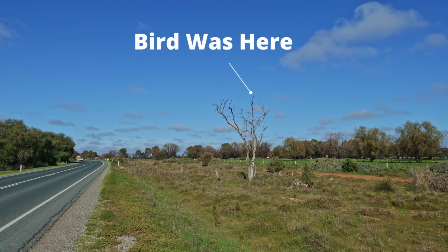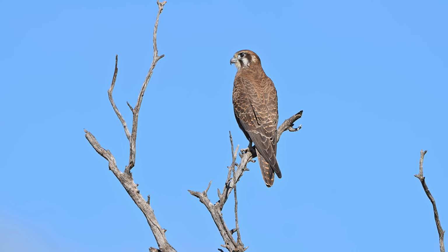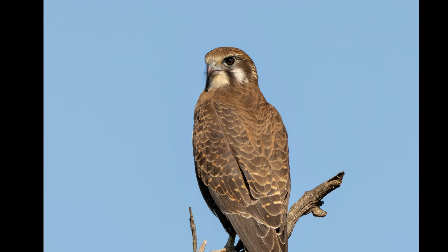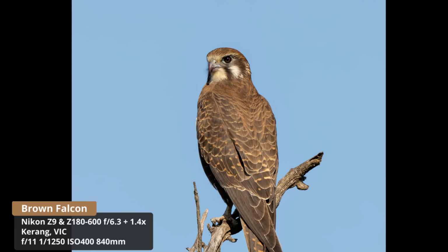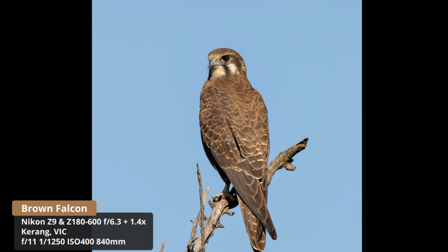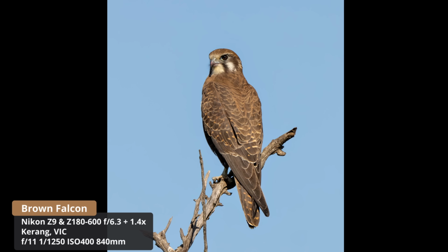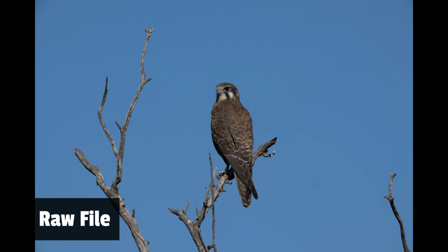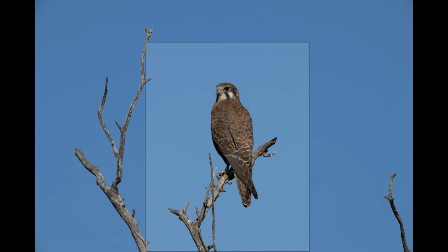And the first bird I spotted was a brown falcon, and this brown falcon was in a tree next to the side of the road. So I've stopped and got the camera out, and to my surprise, the bird didn't fly away and enabled me to get some almost full frame shots. Now I am using the 1.4 converter at the moment, so I'm at 840 millimeters on the full frame body.